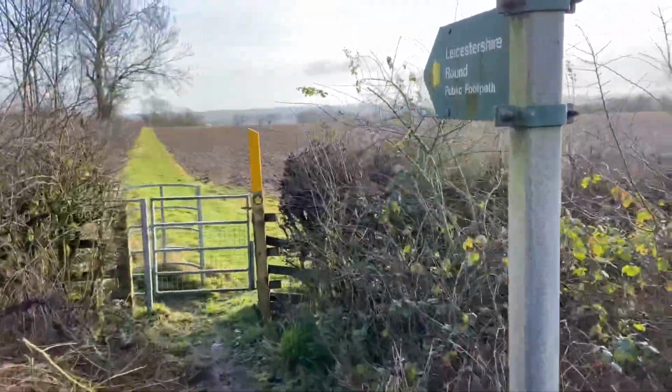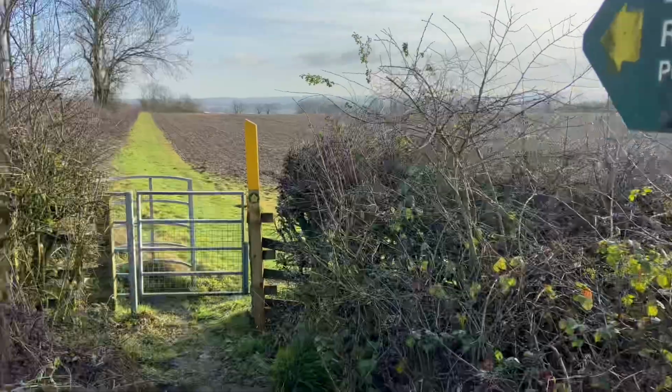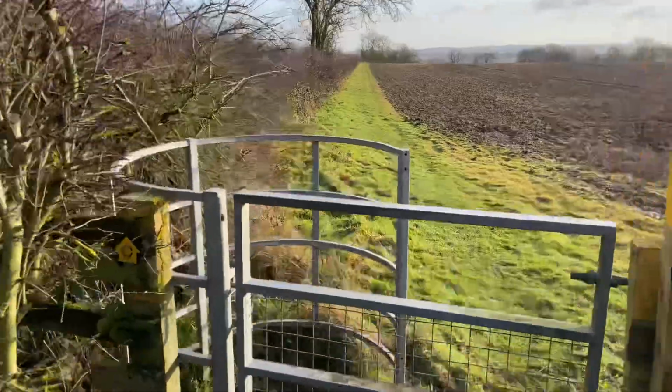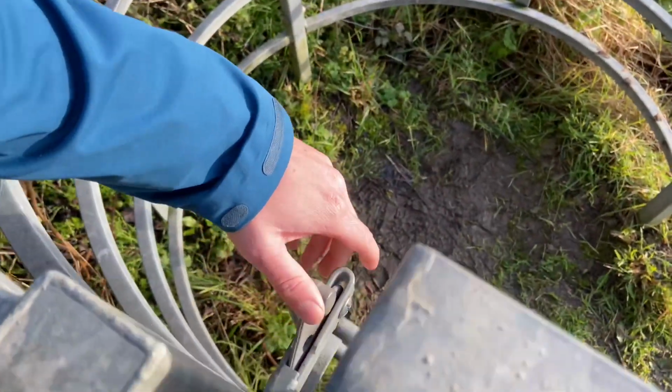I purposely kept the sound on at this point because I was amazed that you could cross the A46 and end up in such a beautiful part of the countryside.